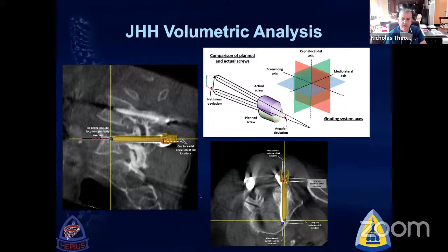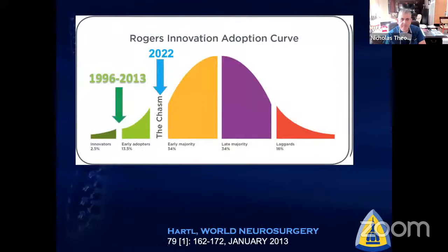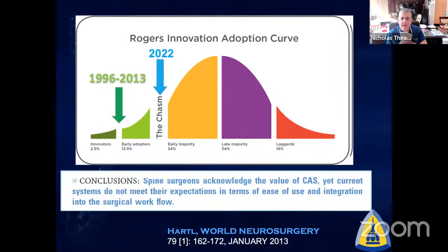When you look at the review of the literature now, this came out a couple of years ago. Again, robotics, knees, and this is from the orthopedic literature. Spine surgery improves placement, reduces radiation exposure. We know that. Roger Hartl published a very nice article in 2013 where he said, here we are, 1996 to 2013, only about 10% of people were utilizing image guidance at that time. And the reason for that was that there was a disruption of workflow.